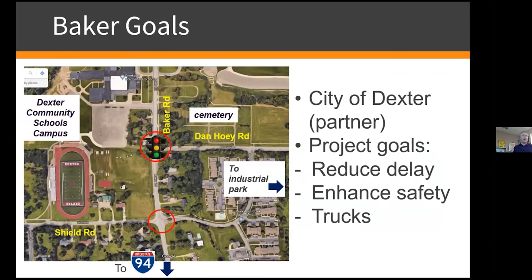So it is the intersection that connects to Interstate 94. That goes from Montana to Michigan, but in this case, it's Chicago to Detroit. So that's kind of our regional network of what Interstate 94 services. And Baker Road is what we call an all-season roadway.